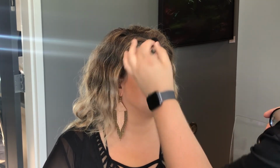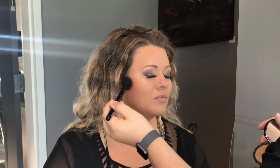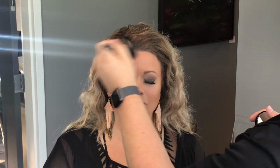It is a neutral bronzer, so it's not orange, it's not too brown, it's right in the middle. If you want to get right underneath the cheekbone or the chin, you sure can too. And you always want to work the bronzer up into the forehead ever so slightly so you can kind of create that really nice defined look there. Awesome.